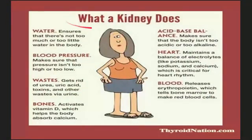Next, we're going to talk a little bit about our kidneys. Not kidney beans, but our kidneys in our body. So what exactly do our kidneys do? These are some different things that our kidneys really focus on, which is water. It helps with blood pressure. It gets rid of waste, bones, acid, heart, blood. All this, our kidneys are helping in some facet with doing when they function properly.